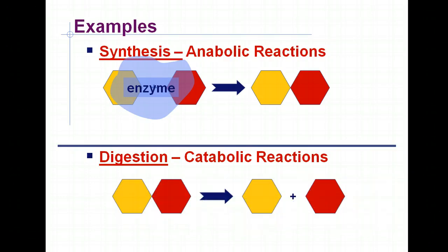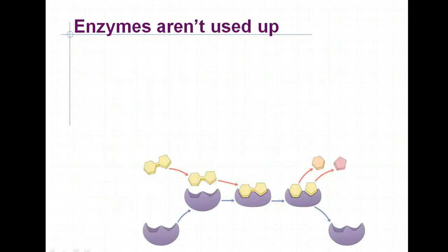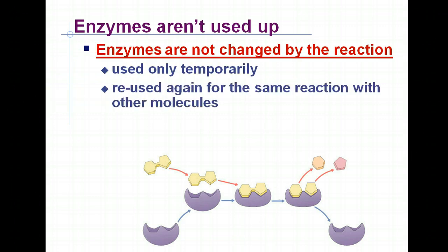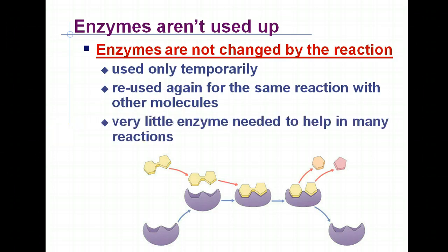Now you'll notice in each of the animations that the enzyme went away. So where did it go? Well, it's off to do another job. Enzymes don't get used up in our chemical reactions. They don't get changed. They're only used temporarily, and then they move on and do the same reaction again and again and again. You don't need a whole lot of enzymes to get stuff done because one enzyme can go around and do multiple reactions. So when we talk about enzymes, we're going to use some key vocabulary. We have substrates, our little materials that help to break things down. On our enzymes, we have an active site, and when everything is all said and done, we have a product.